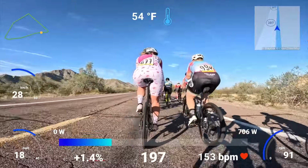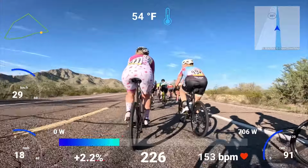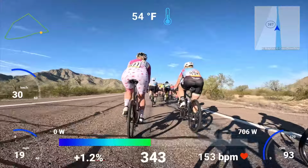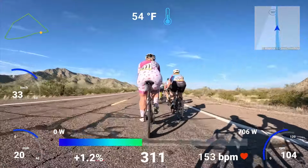Yeah, I think within the next maybe quarter of a mile or so, it should ramp up a little bit more and get a little steeper. Definitely putting in a lot more watts now.